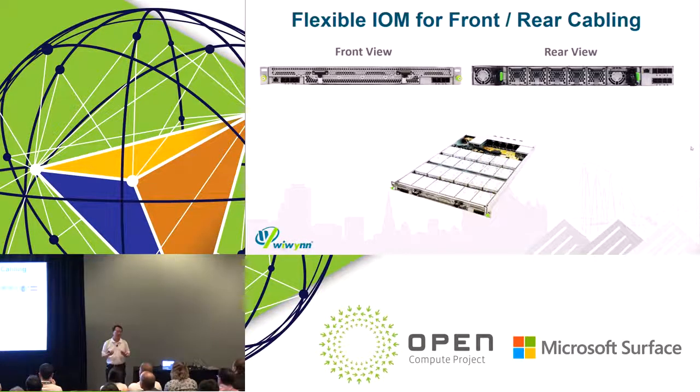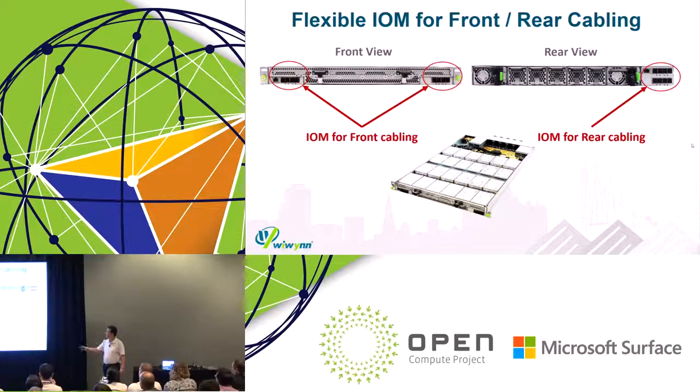The product here is very flexible for traditional 19-inch data center customer requirement. So we have the front view, we have two PCIe by 16 in front, and two PCIe by 16 in rear. Based on the cable routing requirement, we can route the different kind of paths. Okay, so this is from front view and the rear side the cable routing.